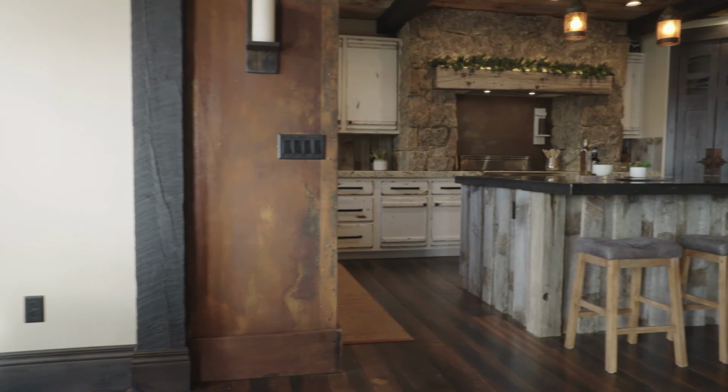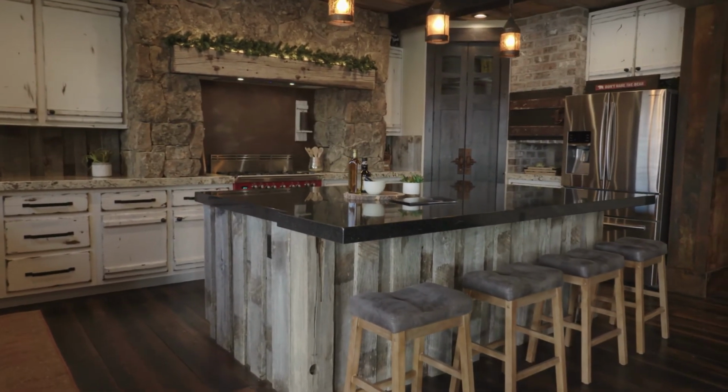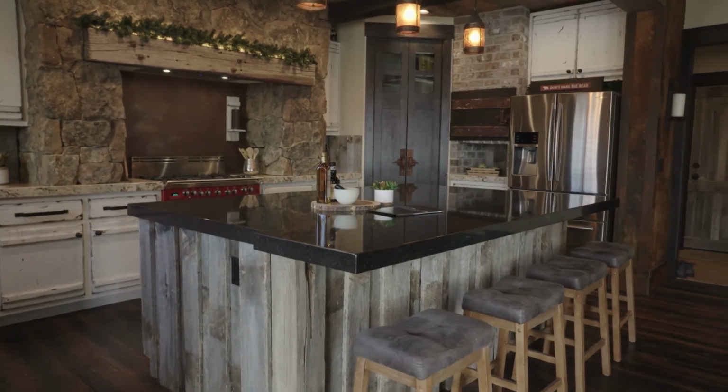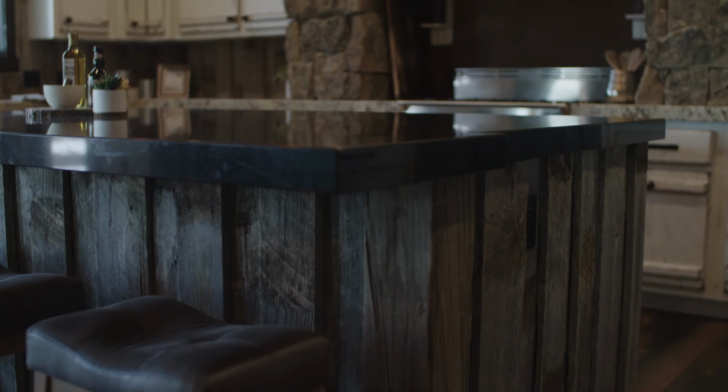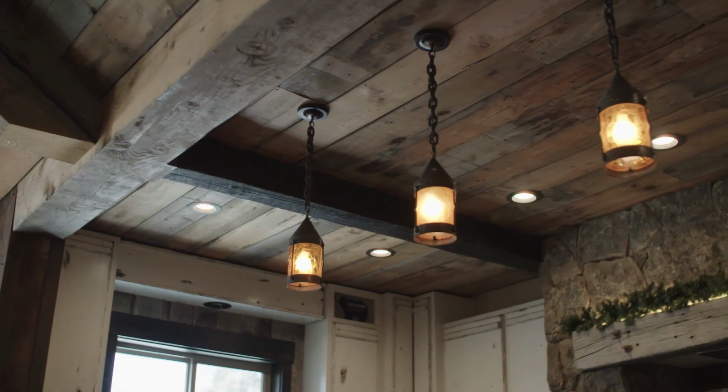And now going to the kitchen, tell me a little bit about what you did here. So the cabinets, the white cabinets are alder. They're hand distressed. Each one of them is different, as you can tell. They're painted and glazed and clear coated. The island's barnwood. That barnwood came from Montana. It also matches the barnwood on the backsplash.